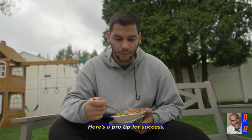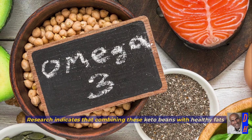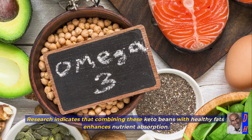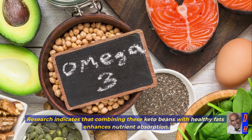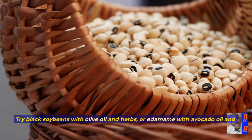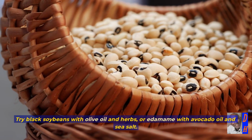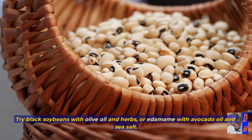Here's a pro tip for success. Research indicates that combining these keto beans with healthy fats enhances nutrient absorption. Try black soybeans with olive oil and herbs, or edamame with avocado oil and sea salt.